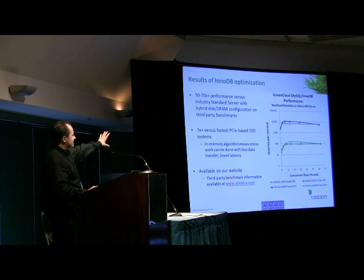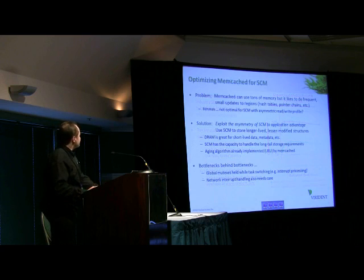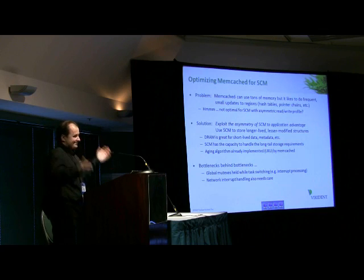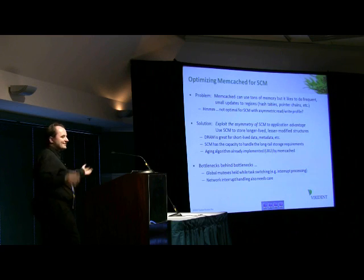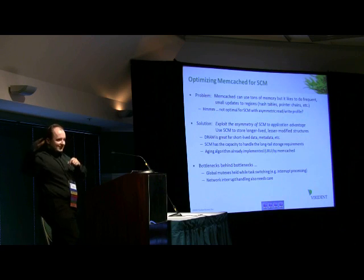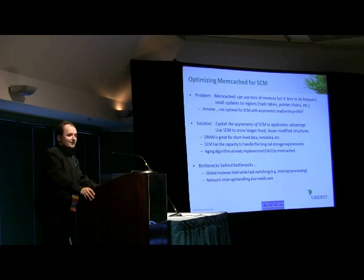But the key there is that by simply doing that small optimization, not touching the front end, we're able to get this kind of performance boost. Memcached is another one of our initial applications. Memcached loves memory, that's in its name. This is not surprising. But for our initial storage class memory, we have slightly slower writes than reads. Memcached, however, if you know the internals, likes to do lots of linked list updates, etc. That's not very good for this specific implementation of storage class memory.